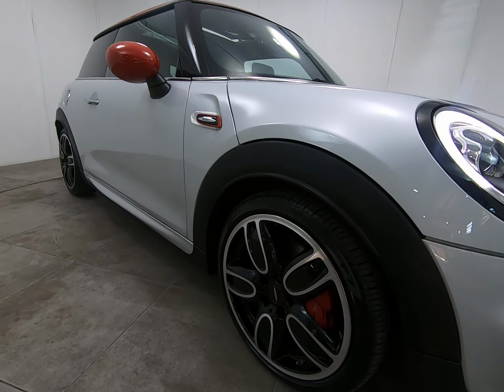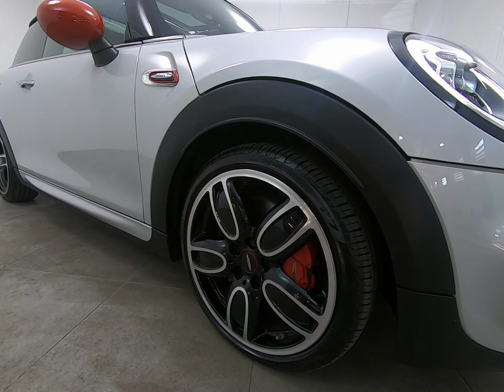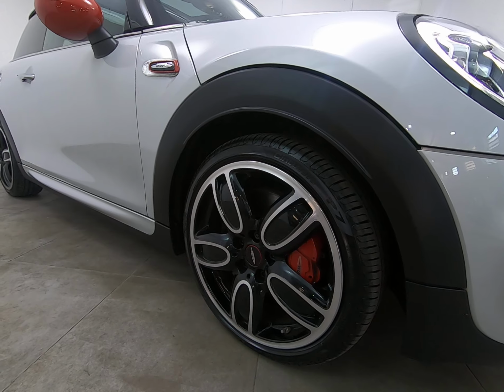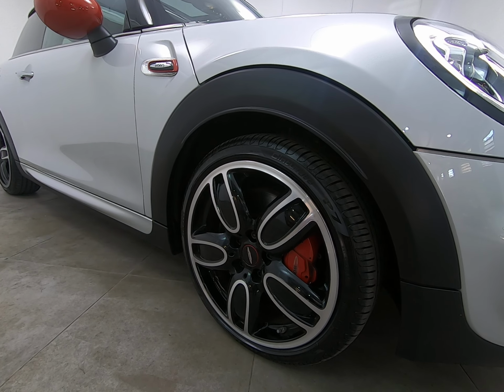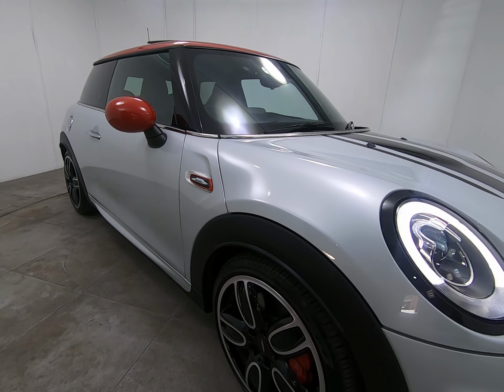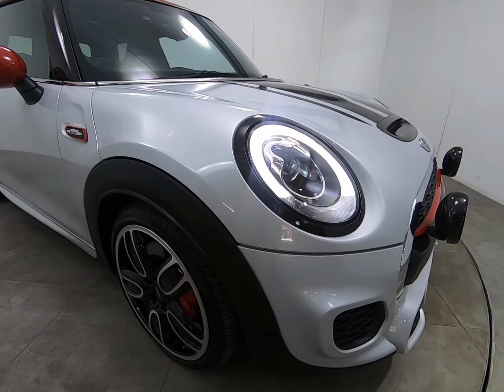The car has the upgraded 18-inch two-tone alloy wheels. All four of the alloys really nice, as I'll show you. Starting with the driver's front alloy wheel, really I'm struggling to see any marks at all. The car has a full set of recent Pirelli Cinturato tyres fitted, always a sign of a very well maintained vehicle.